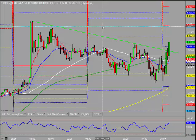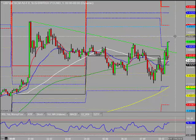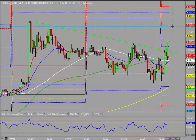And there's a monthly pivot around that area as well. There's prior highs, so it makes sense to take out a reasonable amount of the trade for me on a day like this, at that level.